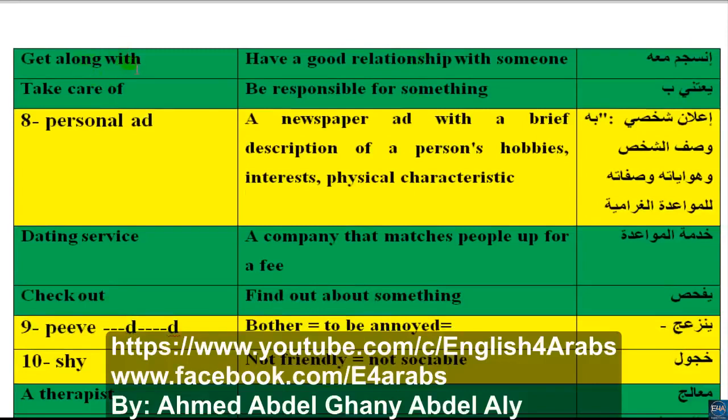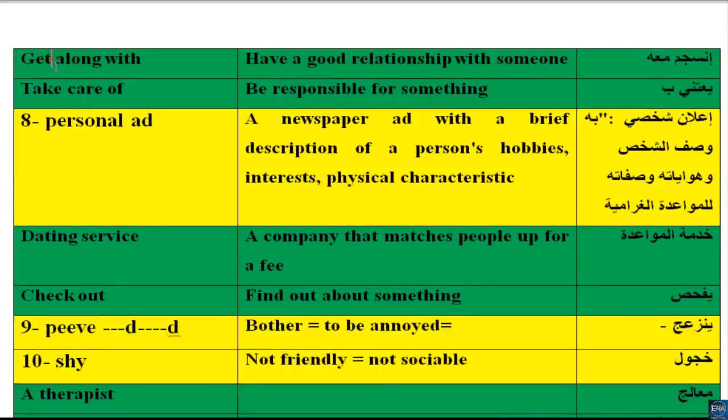Get along with, have a good relationship with someone. So this is get. British, get along with. American, T as D, get along with. Take care of. So F is V. Say, take care of, F as V. Be responsible for something. Now that's the end of the vocab book for Unit 9 Part 1.